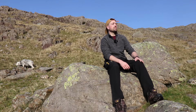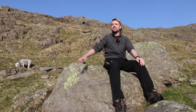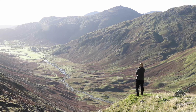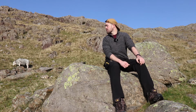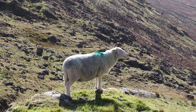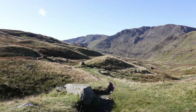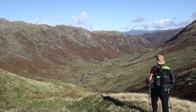The only thing you can hear is this river that runs right down through the pass and down into the valley below. In fact, that's a bit of a lie. There is one other thing I can hear, and that's this sheep that's eating incredibly loudly. It's quite irritating, but yeah, it's just such a nice view up here. The view on the other side, overlooking the Langstrath Valley, was even more impressive.